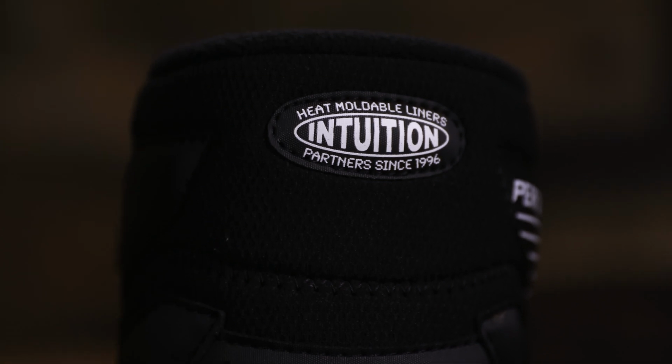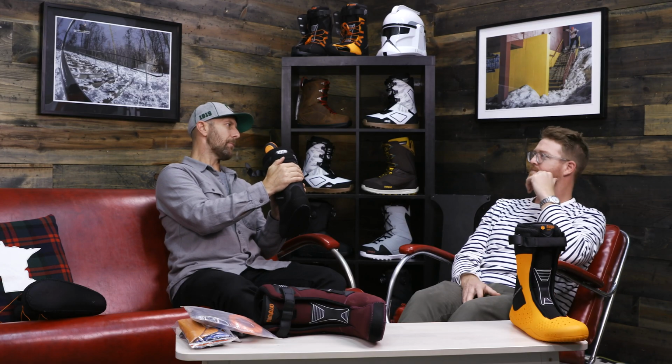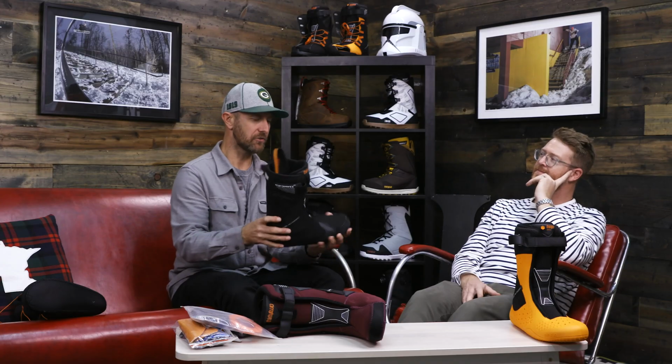Intuition foam, you get a little softer up on top to eliminate any of that calf bite. If you notice on the back here, it's hard to tell with the black on black, but we do add on more material on the back here for stiffening agents. Again, just adding a little more stiffness to this liner system. Even down here in the forefoot on each side, adding that in there just gives you a little bit more support down in that area.